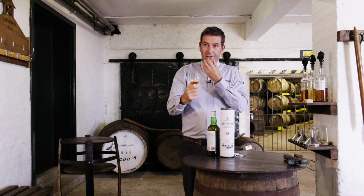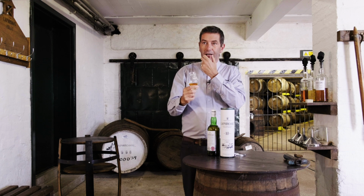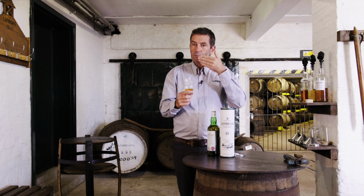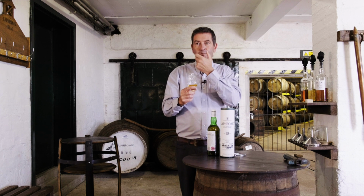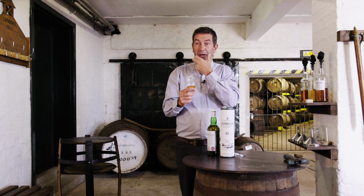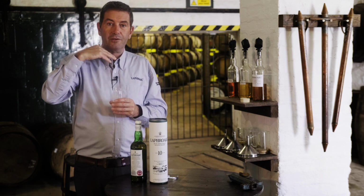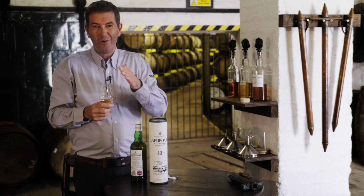So you'll get the body first, nice creamy body coming through. Some of these lovely vanilla notes coming through. I get a lot of fruit in this one. It's moving back along my tongue now. I start to get some of the spice from the American oak coming through. And then slowly and slowly the peat starts to build at the back of my mouth, coming up from my throat and sitting right at the back of my tongue.